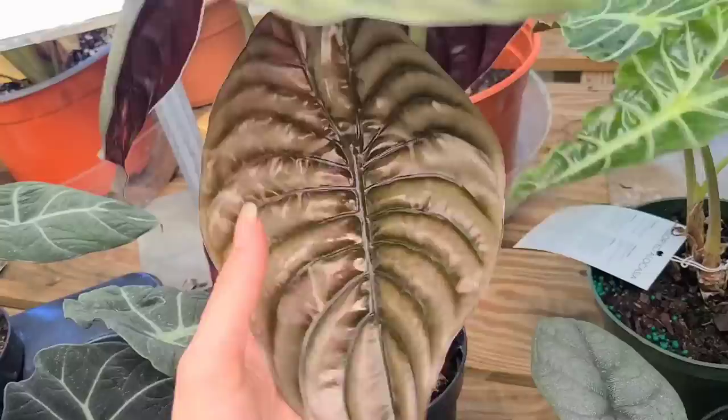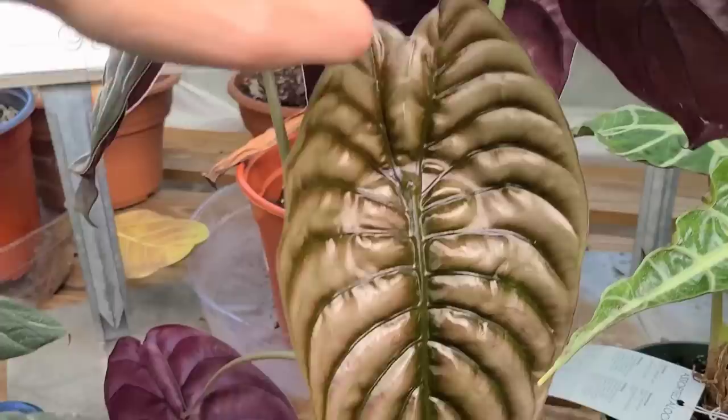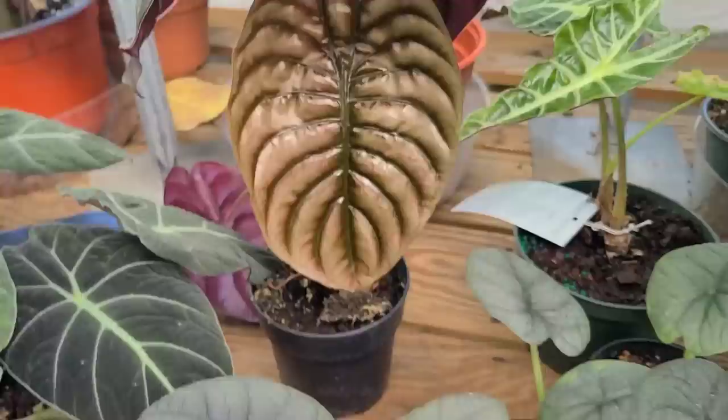Look at this new leaf, you guys. I know this isn't everybody's favorite plant, the sinuses fused together, but it's so cute. Look at it. It's gorgeous. Absolutely gorgeous. We have some black velvets.